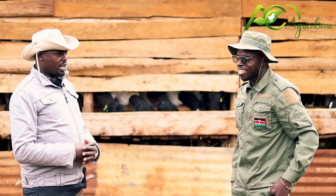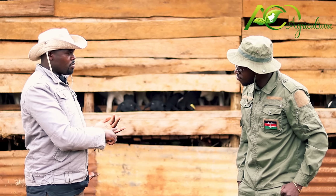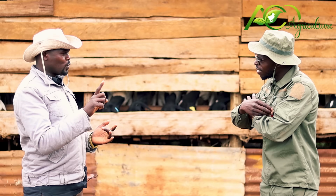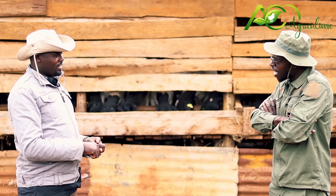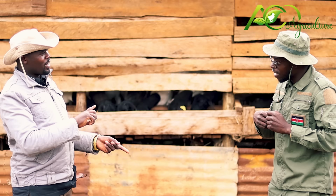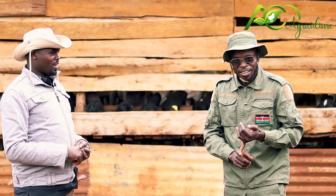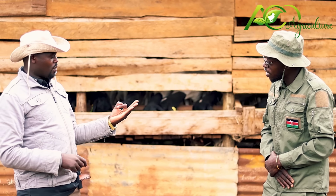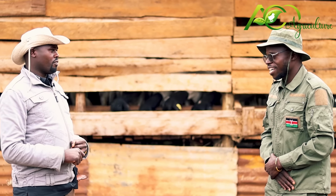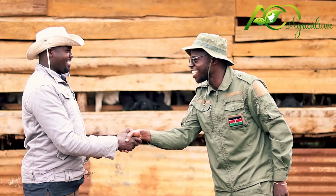And the ram is allowed to serve the ewes' lambs for the first time. Okay, come again. The ram is allowed to serve the lambs for the first time, genetically. But it cannot serve the grandchildren. It can serve the daughters, yes, very well. And they will give you an F2, which is more hybrid than the F1. Amazing. You have mastered this art like nobody's business.